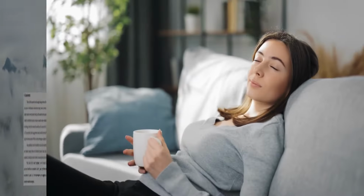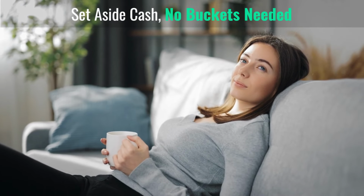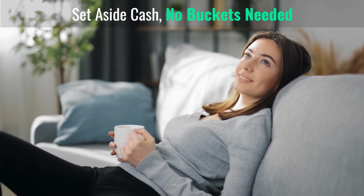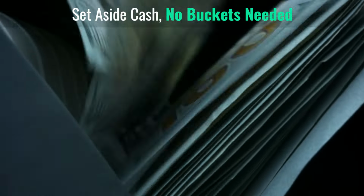Let's just step back for a moment. You could simply set aside cash reserves to cover 2 to 3 years' worth of expenses, without adopting the bucket strategy. That is, you don't need the bucket approach, just to hold cash reserves. It's a simple, grounded, common-sense approach for retirees and investors alike.